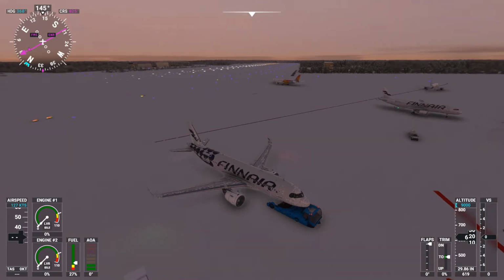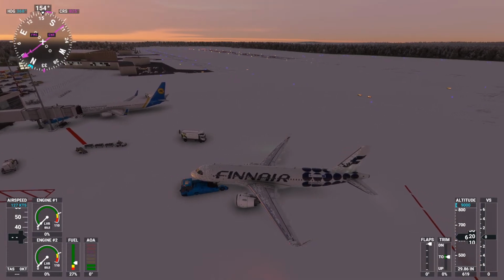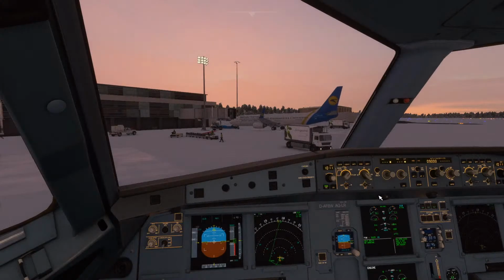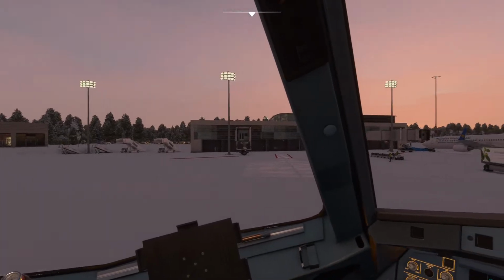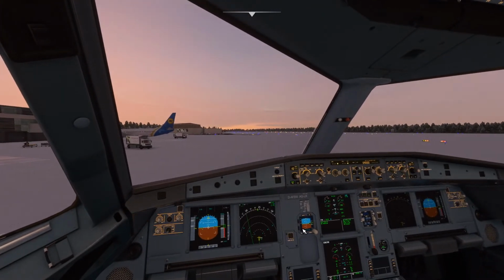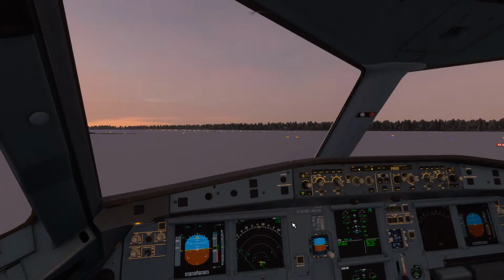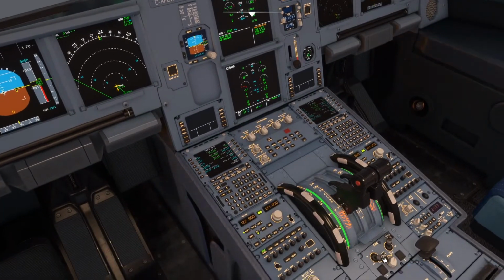Zach, hello, welcome. Can't even see the taxi lines here. I know there is a taxi line going off this way, so there's going to be a yellow line here. Got some new sounds for the A320X. And Rovaniemi, it's some freeware scenery, very basic, but it's free nonetheless. And Helsinki as well is also freeware scenery for us. Can't even see the yellow line, I'm just assuming where it is. There's engine 2 available, engine 1 start.